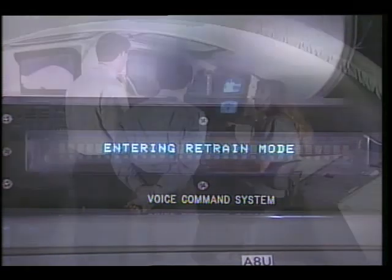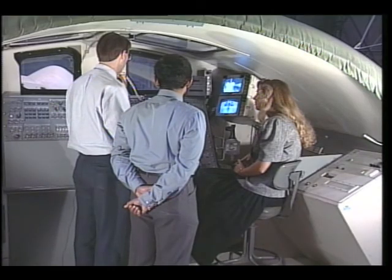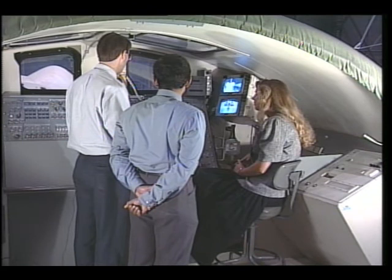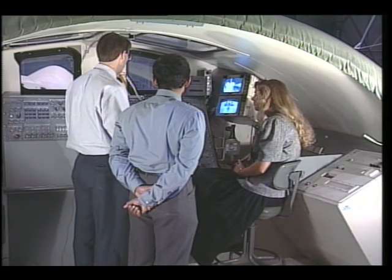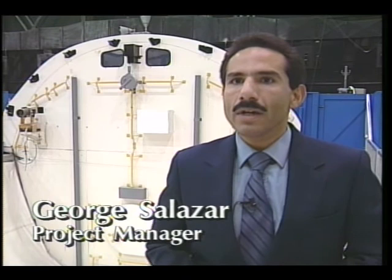Gerhards, Summers, and project manager George Salazar are excited about the future applications of this voice-activated technology. There are several successful applications of voice command systems in the commercial sector. Aid for the handicapped, for example, where a handicapped person can use voice recognition technology to control a motorized wheelchair. And how does it feel to see their project literally take off?